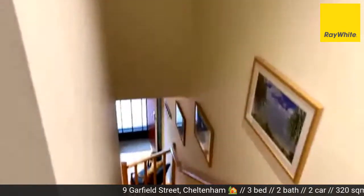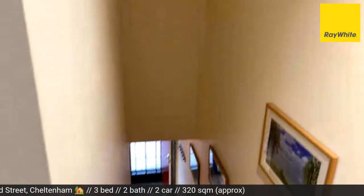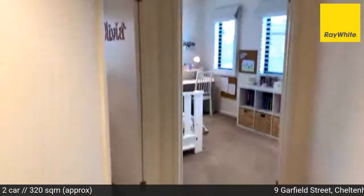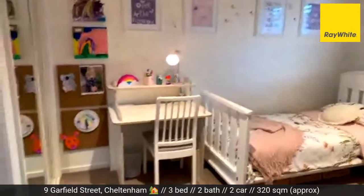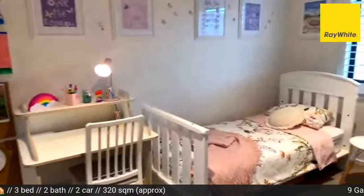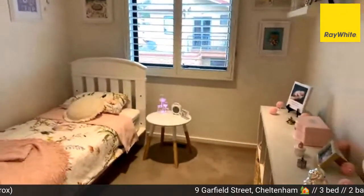Yep, you can see the view, fantastic. And we will make our way into the kids' bedrooms first from here. Plenty of people commenting, which is great, guys. Again, those of you watching, if there's any specific space you want to see, please pop it in the comment section. Be very, very happy to answer any questions for you.